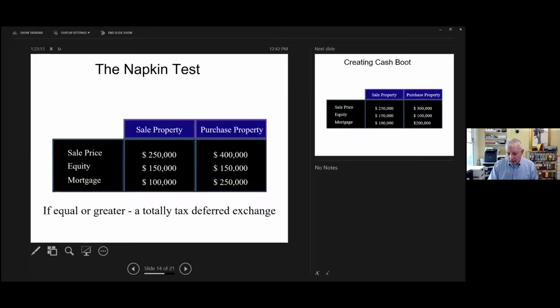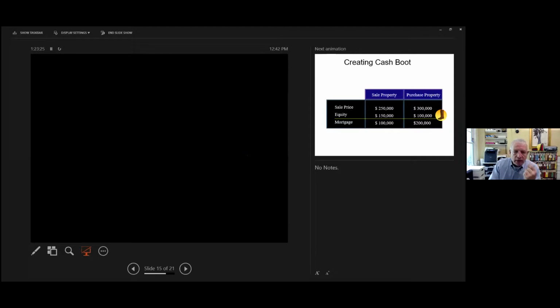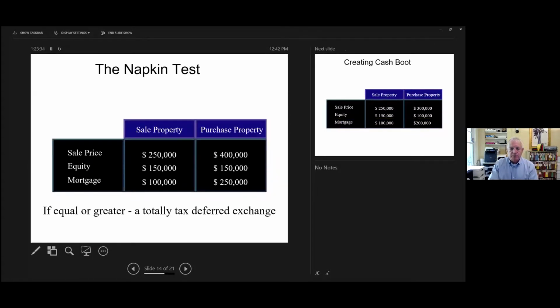What would happen, and we did this on the cash boot side, in this case, they went greater value, but took cash out. But what would happen if your client bought something for 225 and their relinquished property is 250? Imagine the right side of the slide says 225, but it's a killer deal. And y'all know what a killer deal is. It's the one when you're driving down the street, you point at the house and say, that's a killer deal. Somebody ought to snap that up. Well, don't not look at the killer deal, even though it's below the threshold.